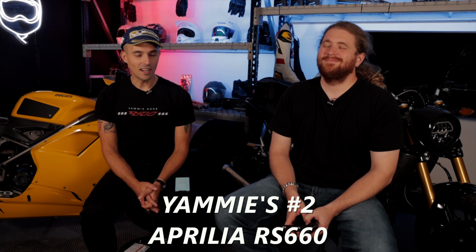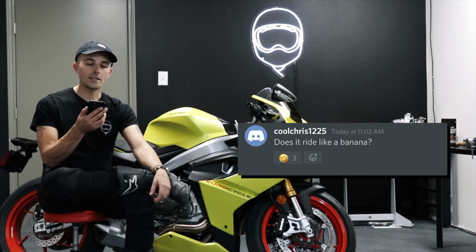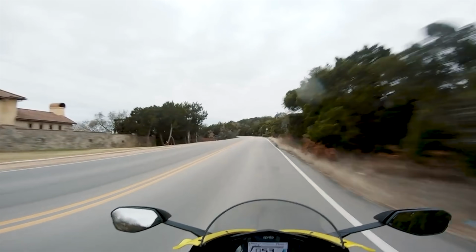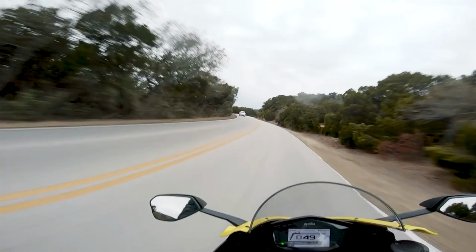My number two bike was the RS660. I was blown away by this motorcycle. It was such a breath of fresh air in the sport bike market. I have genuinely never ridden a motorcycle quite like the RS660 and still haven't. Notice that the R7 has not been on this list anywhere because the RS660 is way better.